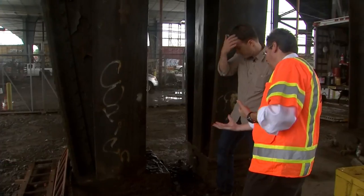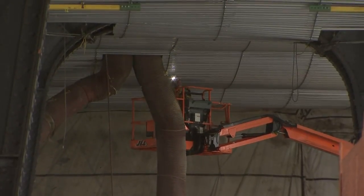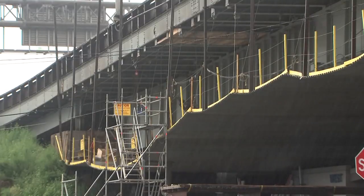We asked spokesman Steve Shapiro to explain why it's going to take so long, 2.5 years, to repair this 9-span viaduct. The estimate of 2.5 years. Is that just managing people's expectations, and maybe this gets done much earlier? No, we think it's going to take 2.5 years.